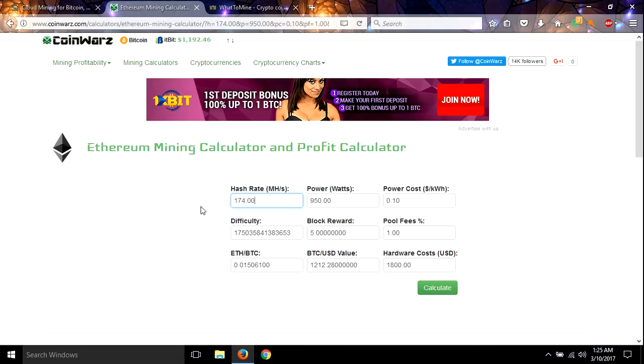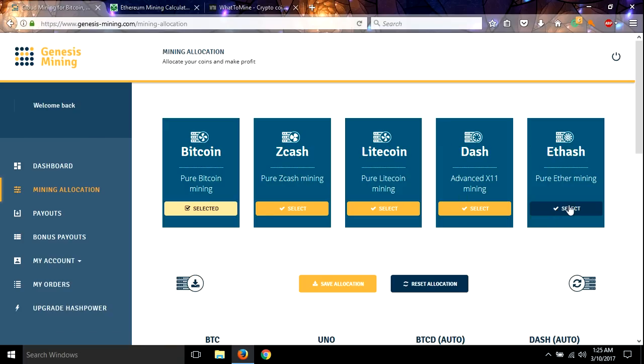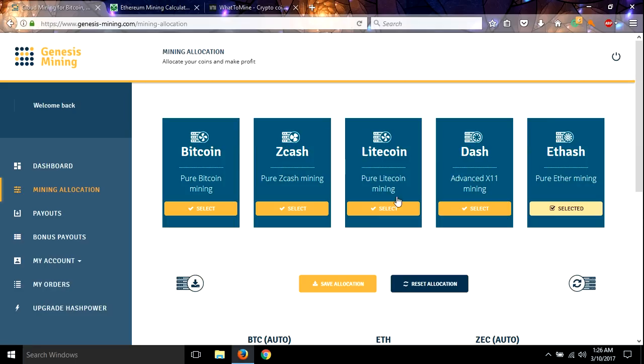The other part of this that I don't like is, let's go over here, mining allocation. Okay. We'll go over here, Ether, scroll down. The only thing that you can mine is Ethereum. Okay. When it says auto next to it, that means it automatically converts to a different coin, Bitcoin. You're automatically converting whatever you mine in Ethereum to Bitcoin right here. You're automatically converting everything you mine in Ethereum into Zcash. But you're still mining Ethereum.